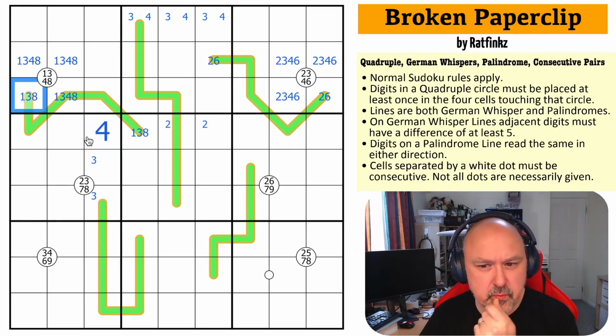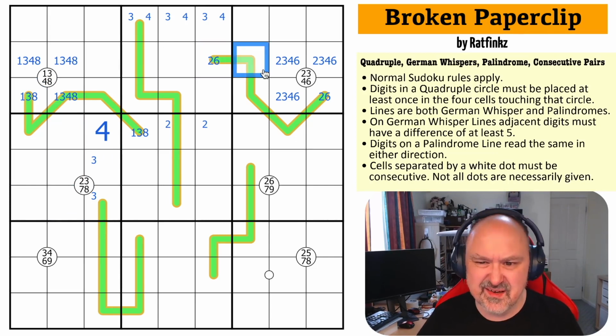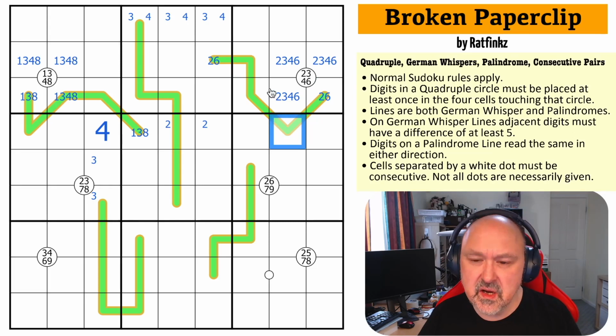Now, I'm sure that the whisper line is going to come into effect. Like if this is a 6, this is a 1. And if this is a 2, maybe not. That will come into effect, but I'm not looking at it yet. I should. I absolutely should. Like if this is a 6, these are 1s. Which is okay. If these are 2s, these are 7s, 8s, or 9s.